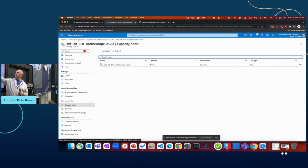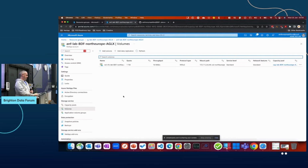I've got a 4 terabyte capacity pool, standard tier, mine set to auto QoS. It's quite simple. Then in here, hopefully, you should see a volume. So I've created my volume, and this volume is an NFS volume. Again, I wasn't planning on having the SMB stuff because it makes it complicated to put into the lab for my Git repo, because you would then have to have an Active Directory configuration. So it's easy just to stick with NFS.